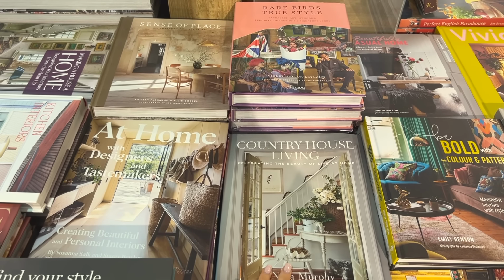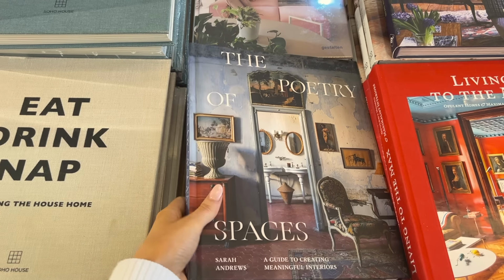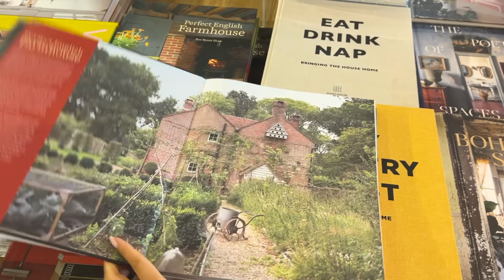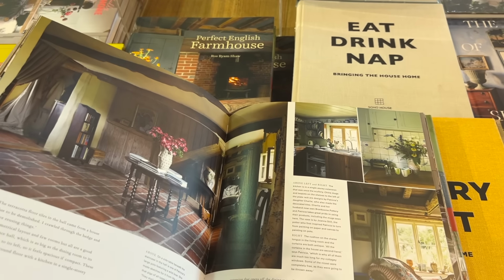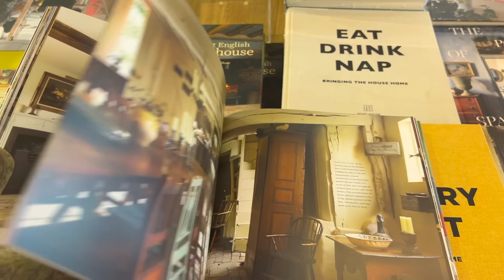So this is the interior design book section that I was talking about. So we've got Country House Living, we've got this one called At Home. I just think that this is such a beautiful book to have on your coffee table. That's very farmhouse, rustic, perfect English farmhouse, which has also got lots of lovely inspo in it. You could just spend honestly an hour just flicking through all of these books.